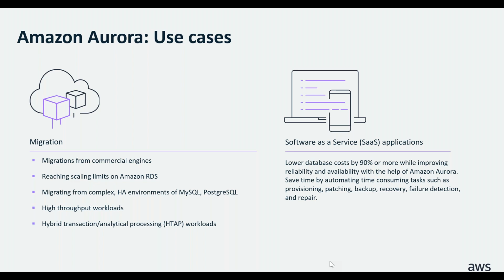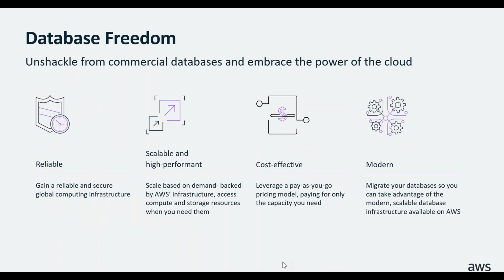And high throughput and large databases shine on Aurora with up to 64 terabytes of storage and 15 low latency read replicas. Thousands of companies have eliminated the exorbitant cost of commercial licenses by moving to modern cloud platforms on AWS with the help of the Database Freedom Program.